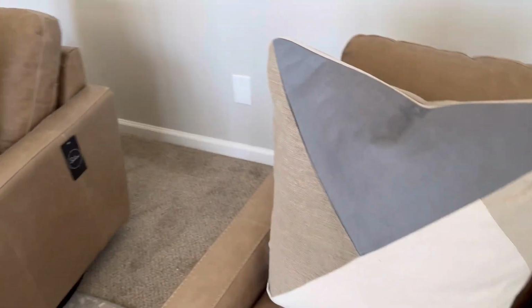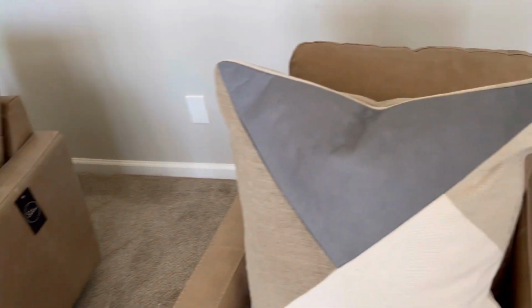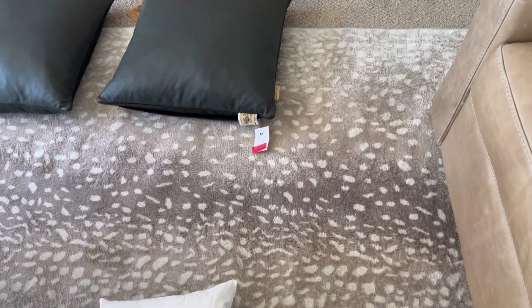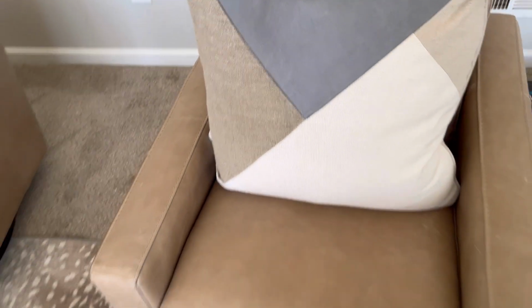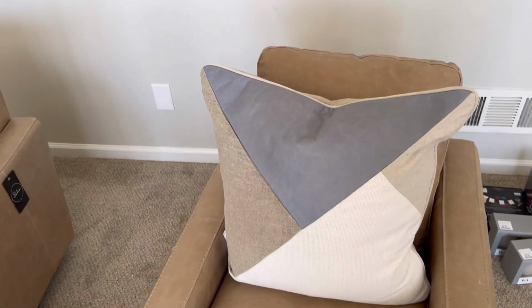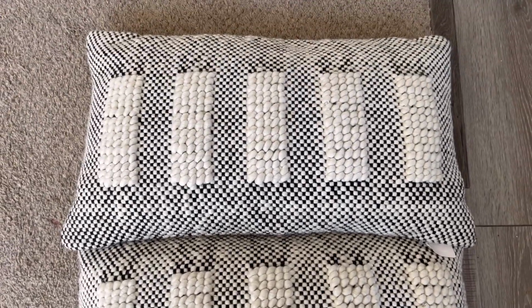So yeah. Okay, so these are the pillows that I have decided on from Trifecta yesterday. And they kind of go with the rug, because the rug has kind of like these gray, bluish, brownish colors in it. So see. All right, so I got these two. I got these as well. So I got two of these, and then those other two.